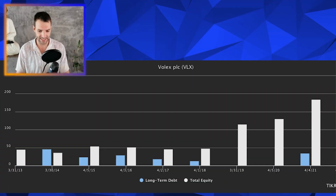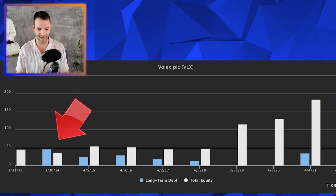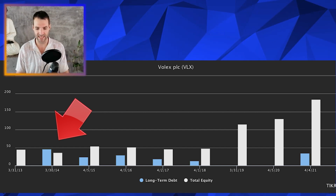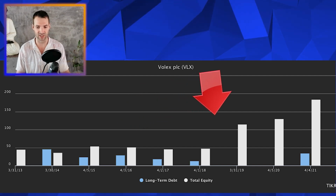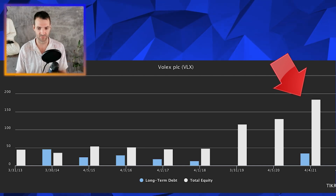years ago. Now looking at the debt, back in 2014, debt was even higher than equity. It was a terrible situation the business was in. They were way more leveraged than they needed to be. And the turnaround has taken the debt essentially out of the picture, and the business has grown substantially over that time as well. So debt looks good.